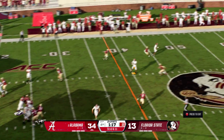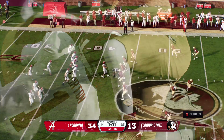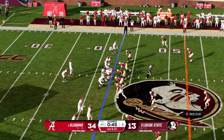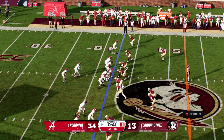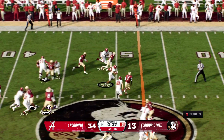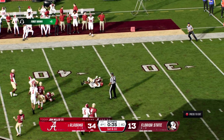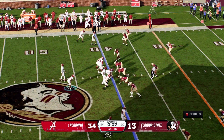Trying play action. Catch in the middle. It's Horton. He gets those chains moving, gets it out to the 42-yard line. Passing game kept this drive moving. Let's see if they try it again. This time they'll go to the running game. They'll find a way, drag him down, but not before he gets it to the 40, and it's a first down.